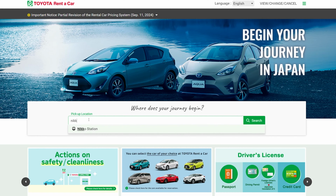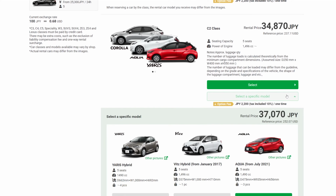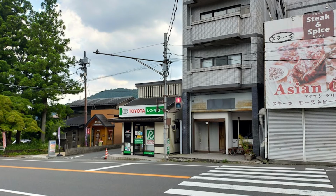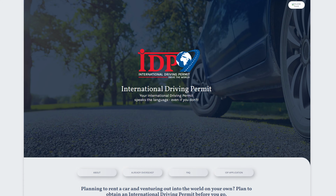I jumped onto their website and selected the class of vehicle that I wanted for this trip, my dates, and that was it. I got updates via email about my reservation and was all ready to get my car at the selected location. But before you rush off, there's a few things you need to take care of before you go get your vehicle.